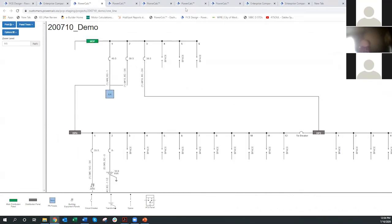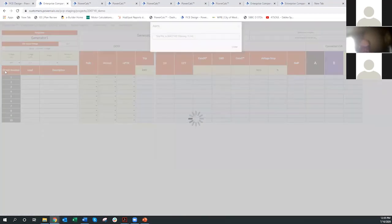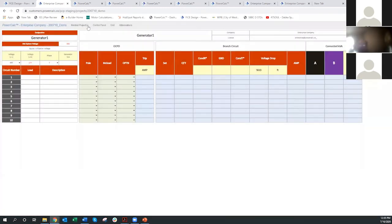That's it. So I showed you the equipment, panels. Now we're going to add a generator. Now, any generator will require an ATS. So I'm going to go ahead and add the generator. Okay, and then go back to my control panel. See, it's blank. There's no sizes because, again, this hasn't been connected yet. And then click on the ATS.